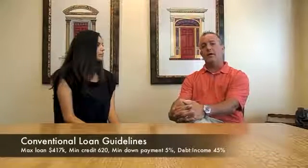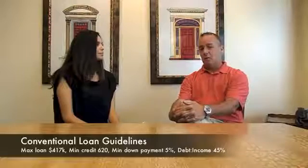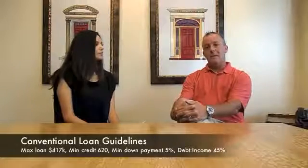Sure. Conventional loans are loans that are not backed by the federal government. More specifically, conforming conventional loans are loans that adhere to the guidelines set forth by Fannie Mae and Freddie Mac. The basic guidelines for those loans are loan amounts of no more than $417,000, minimum credit score requirement of 620, minimum down payment requirement of 5%, and then maximum debt ratios of 45%. Wow, okay.